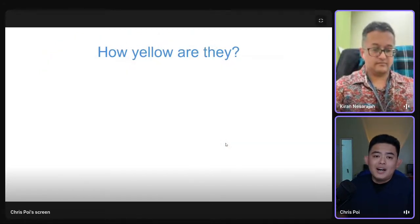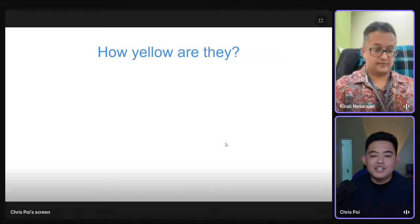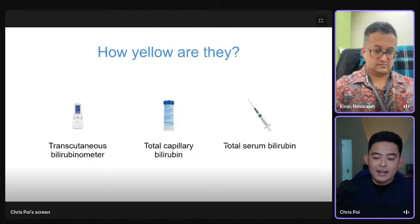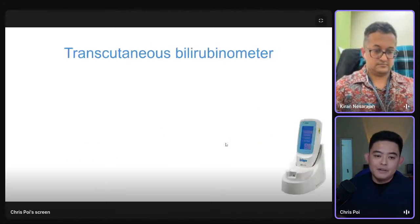The next question you ask is, how yellow are they? So you need some form of objective measurement of their yellowness. And I know of 3 methods to do so. The first one is a transcutaneous bilirubinometer. Second is your capillary, and lastly is your serum bilirubin.